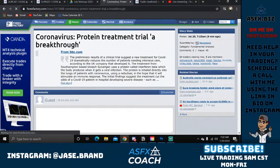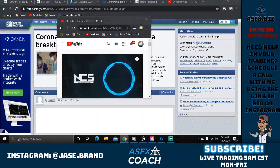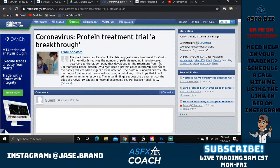Just quite unfortunate. There's breaking news about the coronavirus protein treatment trial, a breakthrough. What does it say? Results of a clinical trial suggest a new treatment of COVID-19 dramatically reduces the number of patients needed for intensive care. According to the UK company that developed it, the treatment from Southampton-based biotech used a protein called interferon beta, which the body produces when it gets a viral infection. The protein is inhaled directly into the lungs of patients with coronavirus using a nebulizer in the hope that it will stimulate an immune response. The initial findings suggest that the treatment cuts the odds of a COVID-19 patient in hospital developing a severe disease.